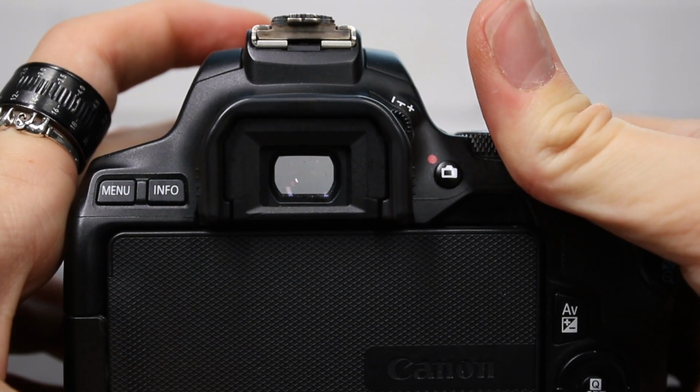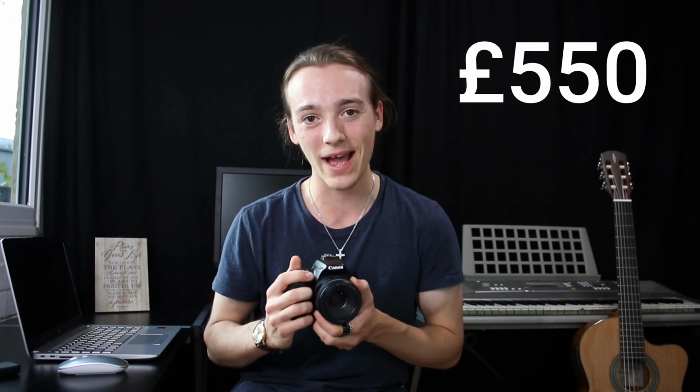The camera has a 9-point autofocus system and has a burst speed of 5 photos per second. The camera can record in 4K video and has built-in stabilization. And all of that can come in a package with the Canon's 18 to 55mm lens, which I am currently using to film this video, for about £550.